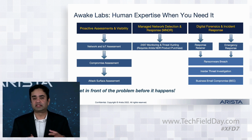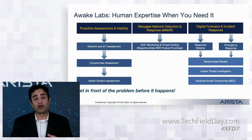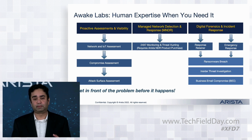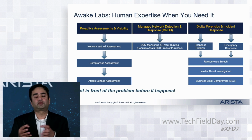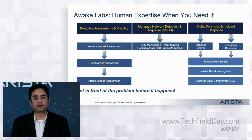And this is not something that you only see at the lower end of the market, where customers maybe don't have their own security team. We work with some of the biggest security operations centers on the planet, and they like this model because it gives them the expertise that really understands the product, and they don't have to become experts in every single product that they deploy in their environment.